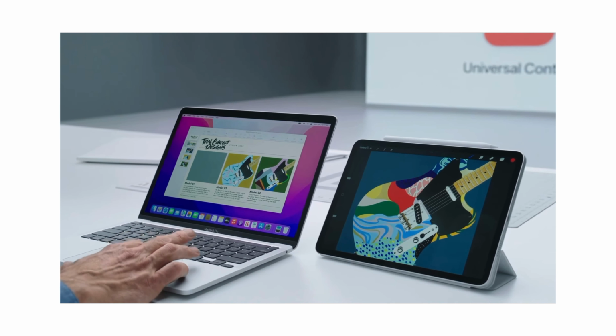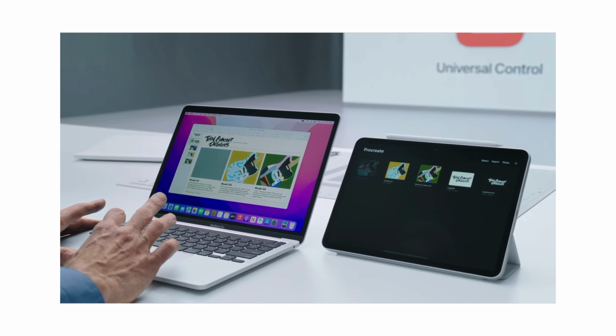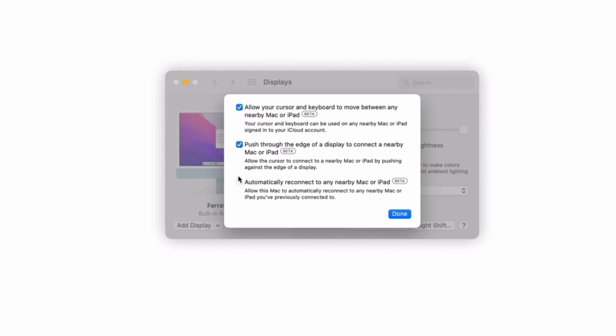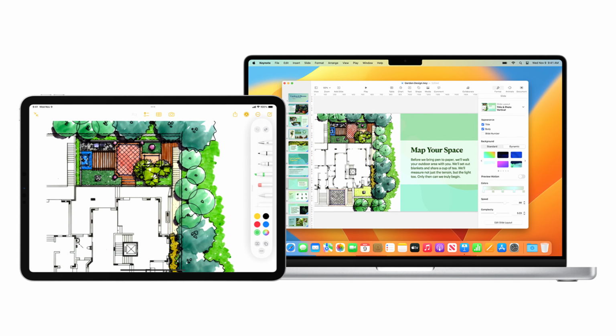Yep, it works exactly as you'd expect, and you can even drag and drop files from your iPad to the Mac. And the best part, there's no setup required. It just works. That's two different devices working together as one.